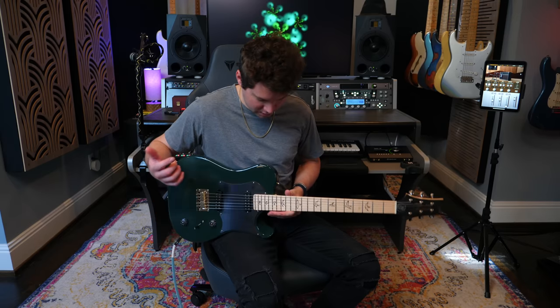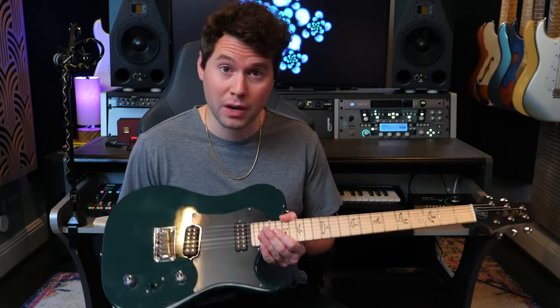I just feel like this could be your road guitar, and Miles Kennedy tours with Alter Bridge and Slash and his own band all the time, so I'm sure he's road tested this baby. Seems like a winner to me.